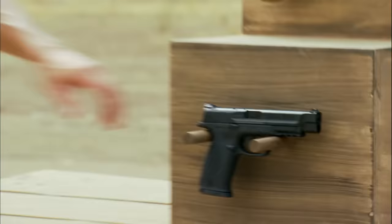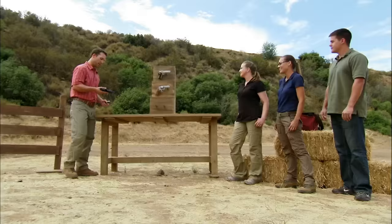Of course. Yeah? Julie, I know how familiar you are with the M&P 40, but this is a gun I haven't ever used, so I definitely want to get some trigger time behind this. Let's go to the range.